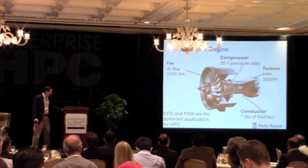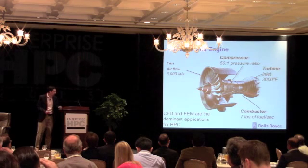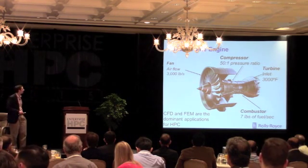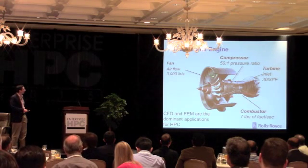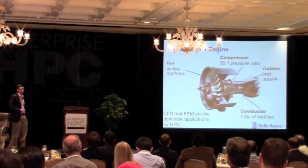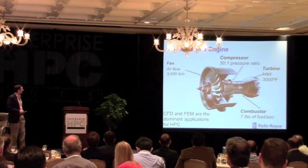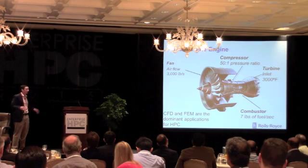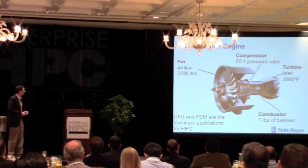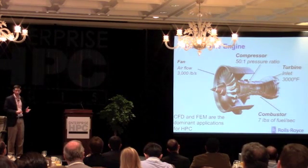So talking a little bit about the gas turbine engine, this is really a neat gee whiz business. It's one of the things I really like. So just a quick overview. The fan is at the front. It compresses the air. It ingests about 3,000 pounds per second. You get to the compressor, which compresses the air 50 times atmospheric pressure. It heats up the air to 700 degrees.